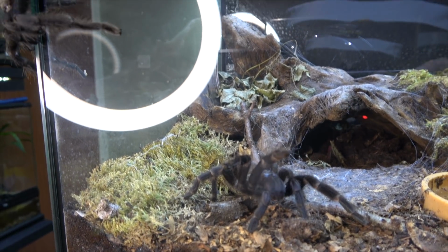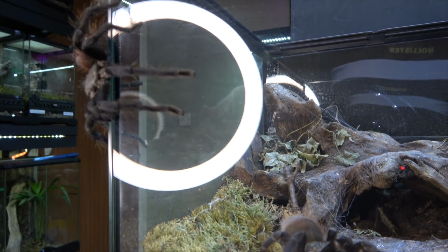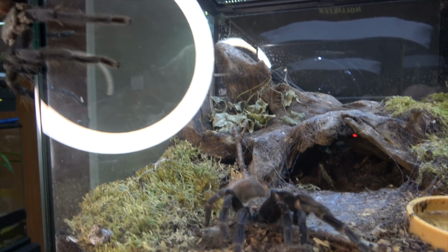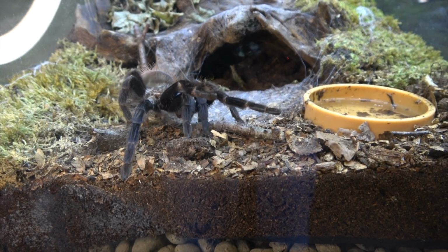Our male has disappeared. Here he is. He's on the outside now, looking in. We'll leave him there. He's quite safe at the moment. We'll just concentrate on our female, see what she gets up to. So that looked like a successful pairing.